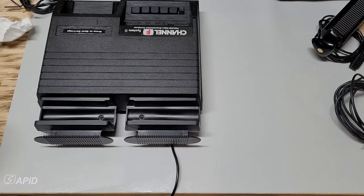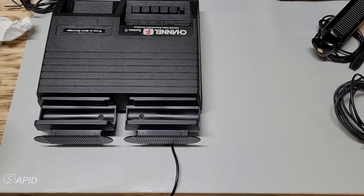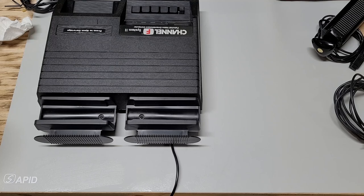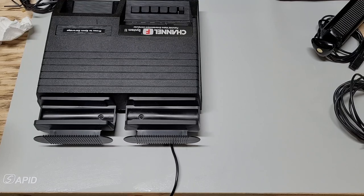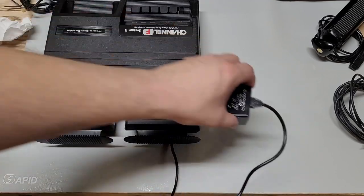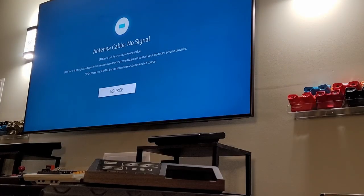So a little history on the Channel F system while I'm cleaning here. This console here was a redesign of the original Channel F console. And there's definitely obvious differences. I'll point them out. This one here was released in 1979, whereas that original one, it debuted in 1976. So a year before Atari, before the Atari 2600, that is. This was discontinued in 1983. So it was definitely a very short run, 1976 to 1983.